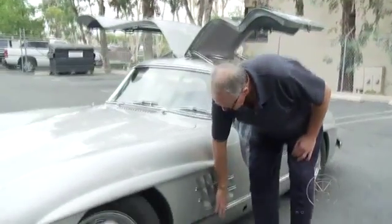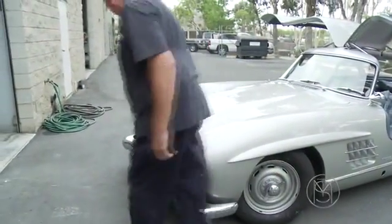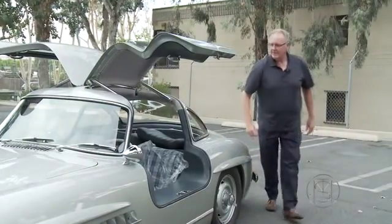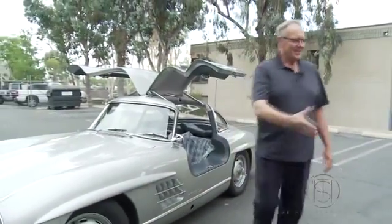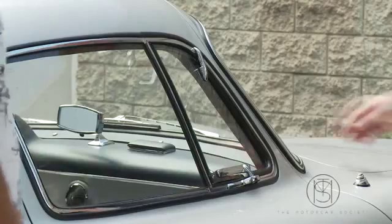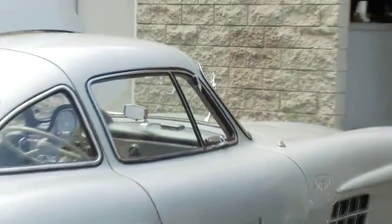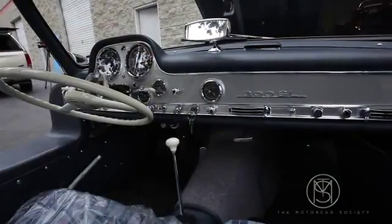So I'm just going to check the trim now that we've come back from the test drive. Great. Well, it's really been a lot of fun today, Barnaby. I want to thank you for coming out and doing this. Thank you, Gary. It's amazing to see what actually has to go on or should go on cars that are this rare and cherished as they are, to really know what they're getting and to be happy with it.